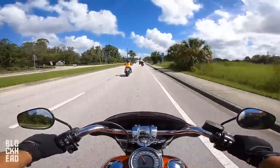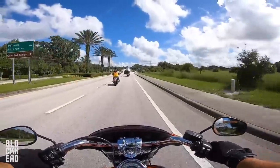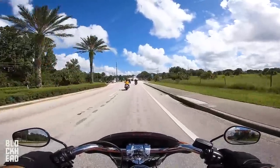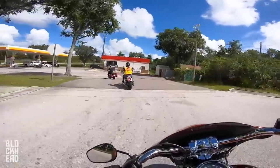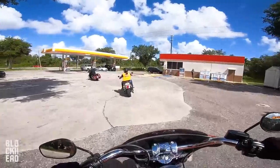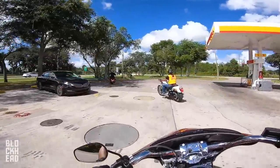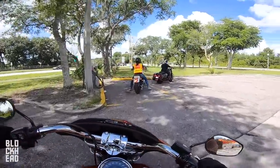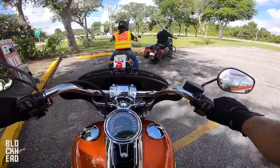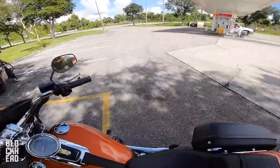Ergonomics on this thing are pretty damn comfortable. You've got your standard pullback bars. That's your standard pullback bars on the lowrider too, right? Yeah. Yeah, these are pretty comfortable. If I were to get this bike, I would probably put some bars that were a little taller on it, because I think that would make it even more comfortable. But even this riding position right here, it's not bad at all. So for the few minutes that I got to ride it, out of 10, I'd give it like an 8. 8 out of 10.